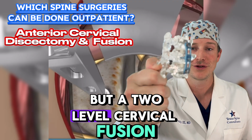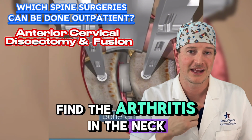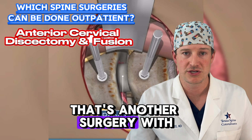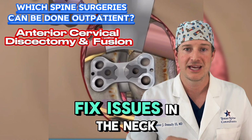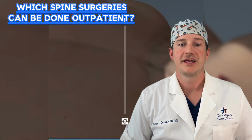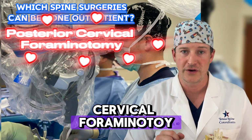But a 2-level cervical fusion, that's where we go through the front of the neck, through the 3 fascial planes, find the arthritis in the neck, open up that area, put that spacer in there. That's another surgery with excellent clinical outcomes, short-term, mid-term, and long-term, to fix issues in the neck such as a spinal cord compression or a pinched nerve. Yet another surgery I let my patients go home that day is something called a posterior cervical foraminotomy.